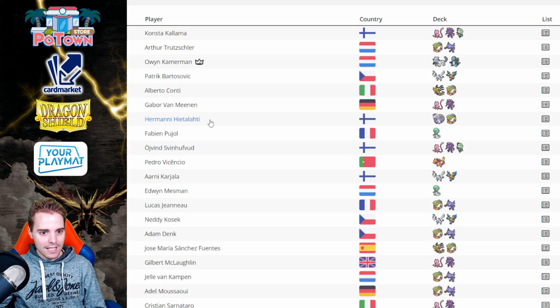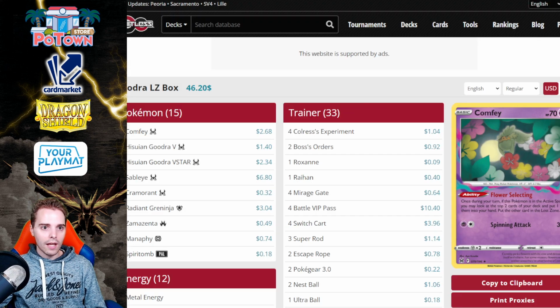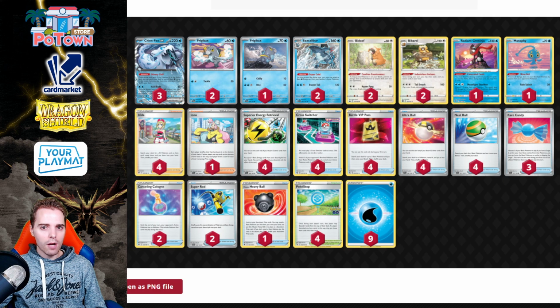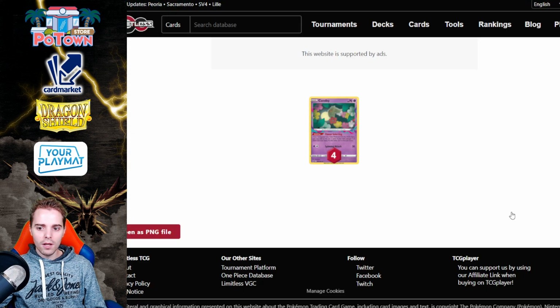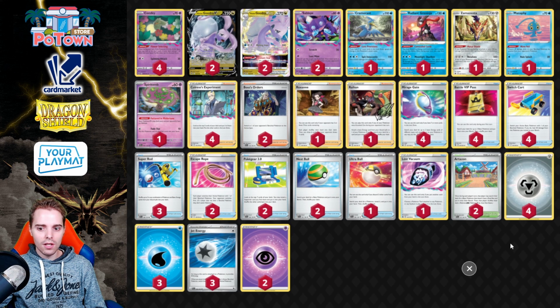There's Hermione Hitalati from Finland as well, playing Gudra Lost Box. And I don't know if you've been living under a rock, but Gudra has actually some placements here. It also saw some minor success in Japan as well. But this is going to be a build. You can either disregard the Gudra line, or you can just embrace it against specific archetypes.